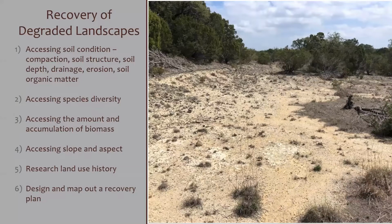So when we look at landscapes and we start to figure out, okay, what are we going to do with this? We do a series of assessments. We assess the soil condition or lack of soil. In this case, that's subsoil. We look at the compaction, the soil structure, the soil depth, how it drains, erosion issues, soil organic matter. We assess species diversity. In this particular tract that I'm working on, there's really only two major woody plants, and that's live oak and juniper, and a smattering of other things, but really the species diversity of woody plants here is like five. So it's very low in that area.